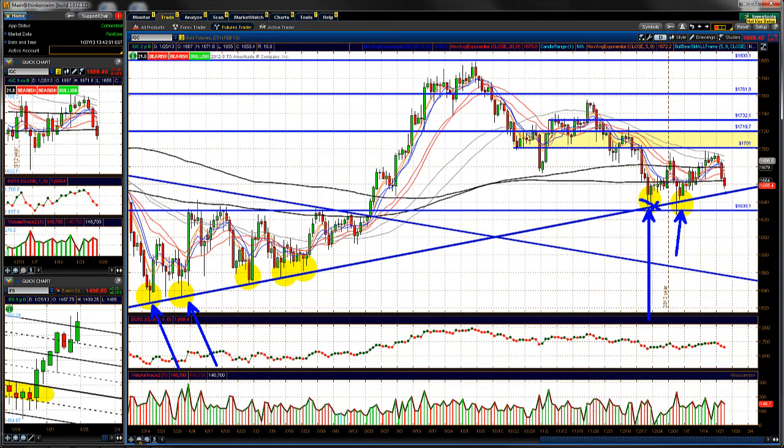Again, if we break through this key trend line and start holding below that key trend line, we could definitely get some selling pressure. And 1630 is going to be the key level to watch, because that's where we have this little breakout right here from this nice little ascending triangle pattern.